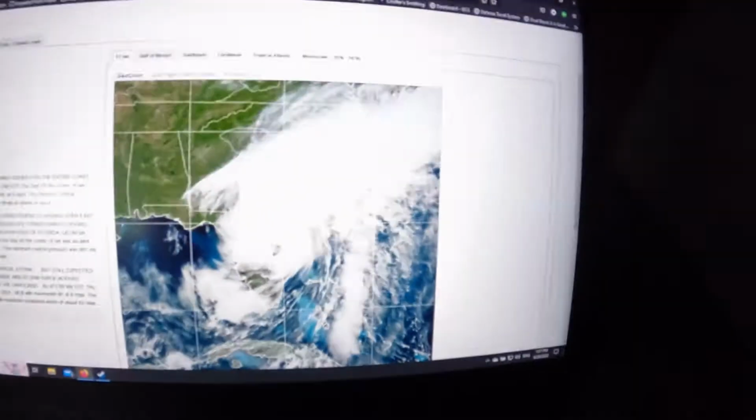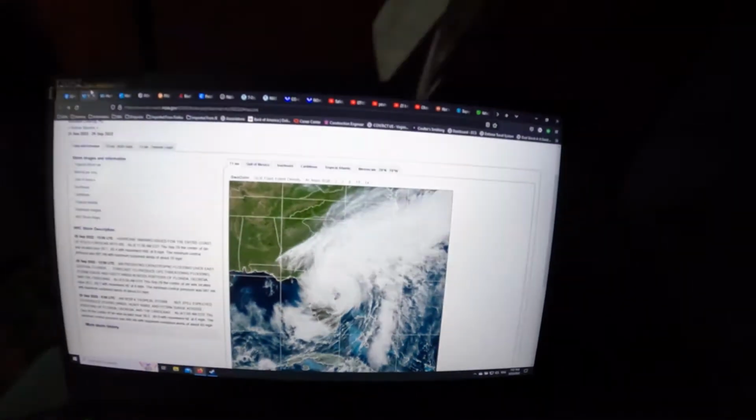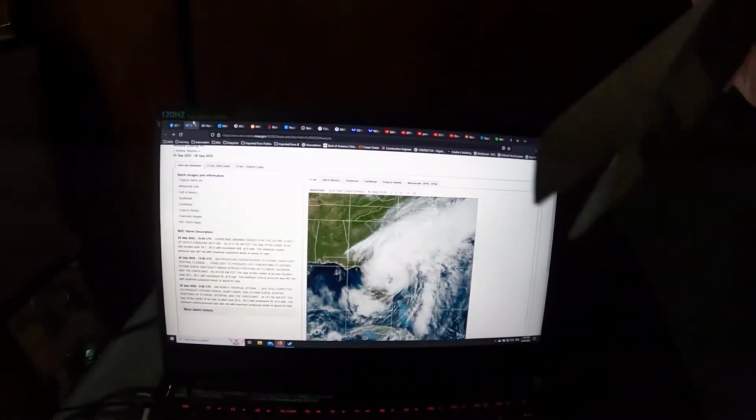Alright, little update. That's the storm. It's already past Florida. Get something to point with. Well, that's great. I broke my scissors.